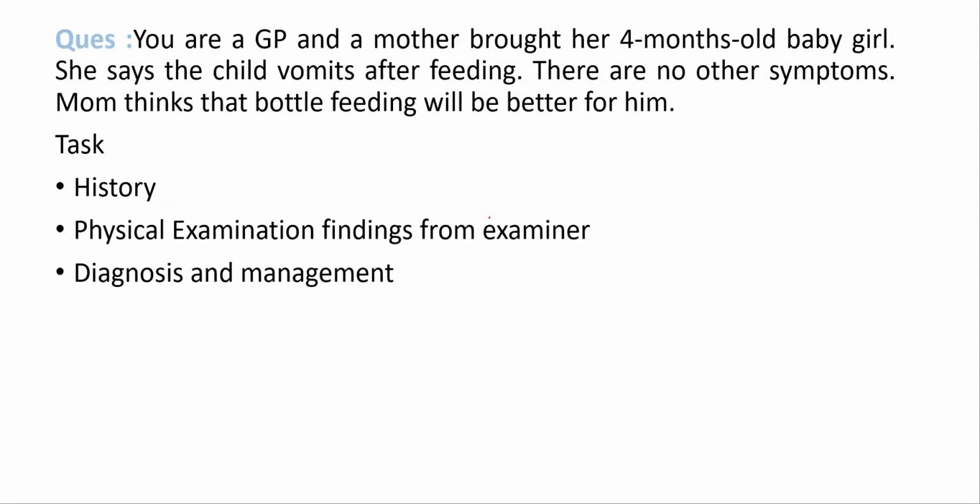Any child less than 12 months, yes, we will refer them to the hospital because they can get septic quite easily. And especially you can't do a suprapubic aspiration in your GP clinic, so you have to send them. Moving on to gastroesophageal reflux.